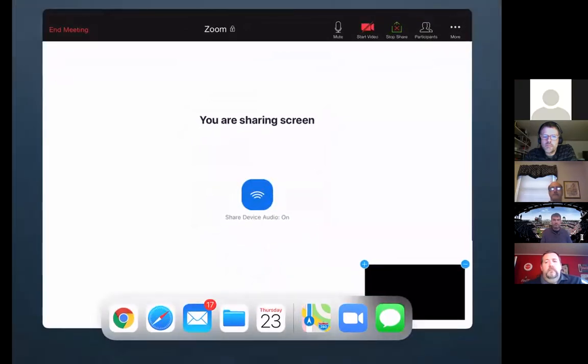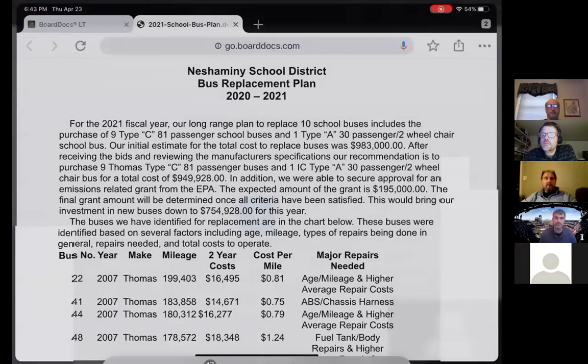Sharing screen? Yes. Can you see that? Okay.